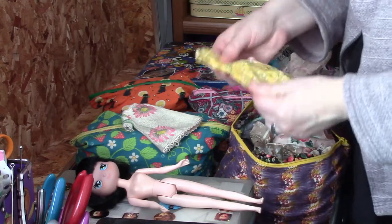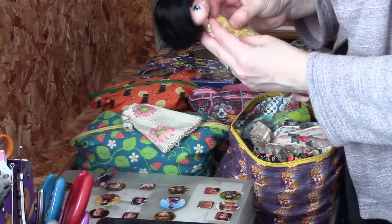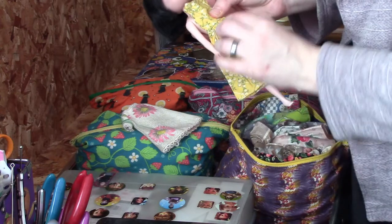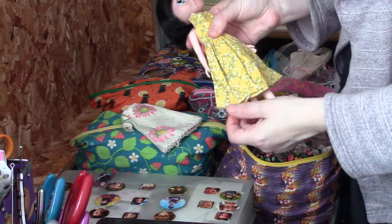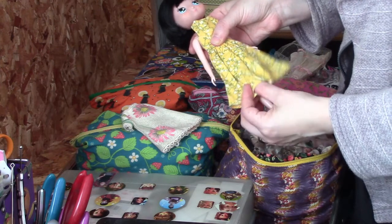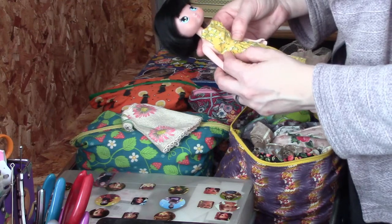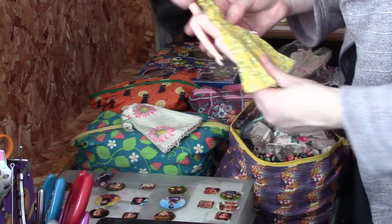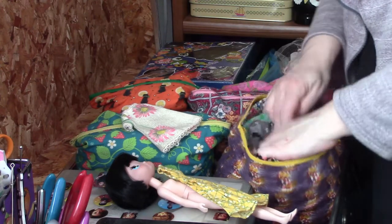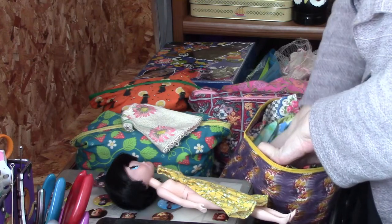Let's see. Yellow's not really my color. She has yellowish green spots in her eyes. And I know I said that the dress with the mice on it was longer than I like to put on dolls. But it was just that particular length. This length, extra long, is fine. It seems like I have other dresses that are like that length, but in more me colors.